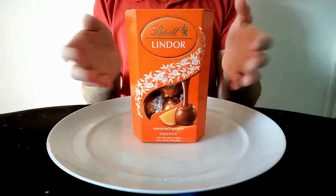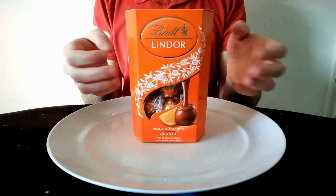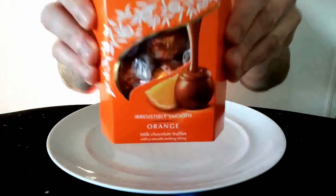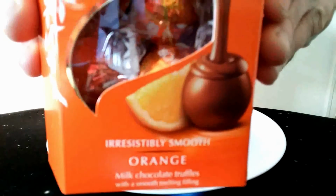I don't think you even need to grab it this time. But basically it's Lindt Lindor Orange, or irresistibly smooth orange. There you go. Bit of a close up.